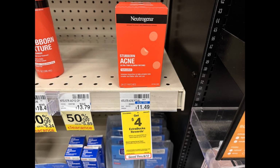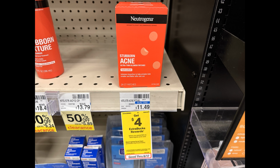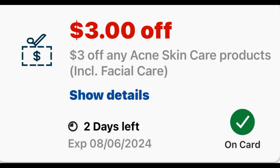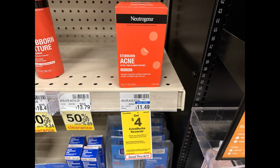Okay, so for my second transaction, I just grabbed 1 item, and it was these Neutrogena acne patches. So these are priced $11.49 in my store. They're buy 1, get back a $4 extra buck. So I grabbed 1 of them at $11.49. I do have this $4 off of 1 digital coupon, so I'm going to use that. Then I also have this $3 off of any acne skincare CRT, so I'm going to use that as well. So those are going to bring my total down to $4.49, but then I'm going to get back that $4 extra buck, making these acne patches just 49 cents.